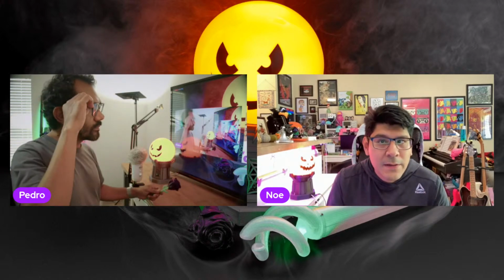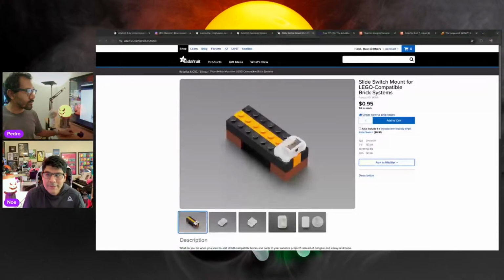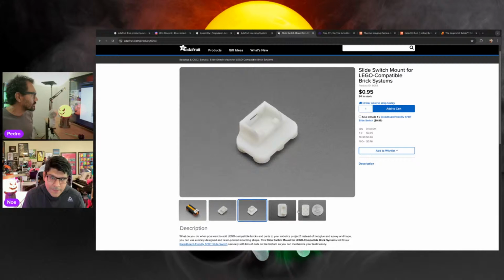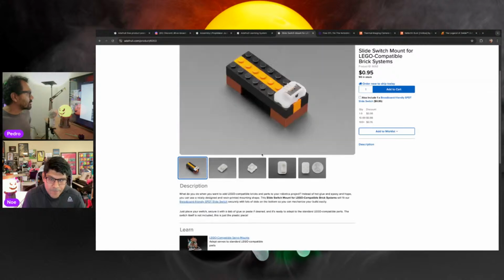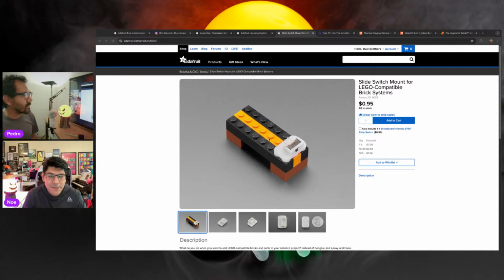I guess we could talk about, just this week, our slide switch mount for Lego compatible bricks is in the shop for 95 cents. So if you want to get a little mini slide switch for powering your projects, your Lego builds, it's now in stock. You can pick it up. And then hopefully in a couple days we'll have the feather mount, which I think will be a pretty popular one because we need that. All right, that's my shop talk.